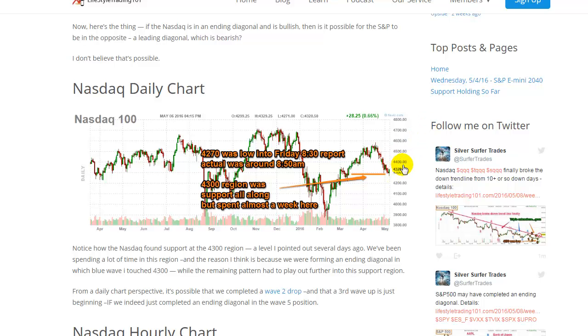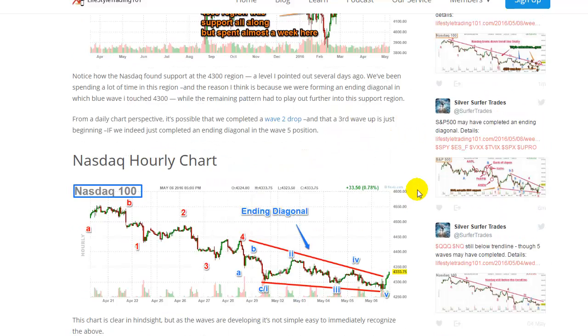It's possible. It might not be that strong. It actually could be, and then this entire thing could be an ending diagonal, right? So it could be a 1, 2, and the 3 is not exactly an impulsive 3, but it's kind of like over here, and then maybe the 4 is here, and then maybe the 5 is up here, right? So that also is a possibility.